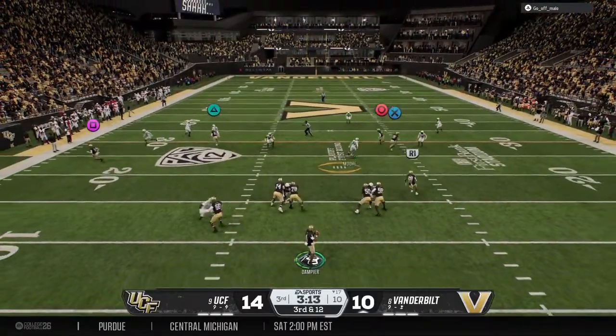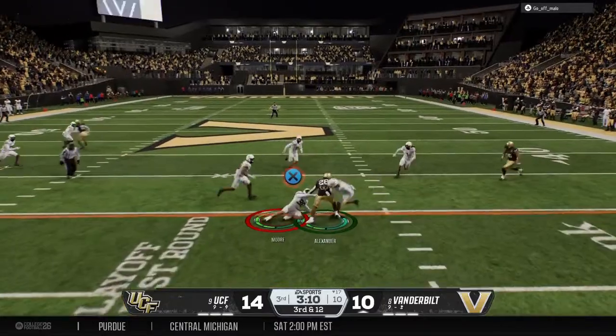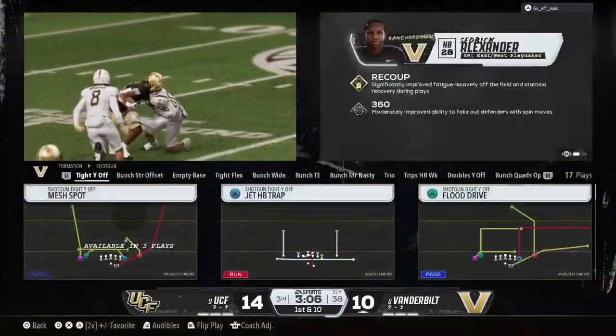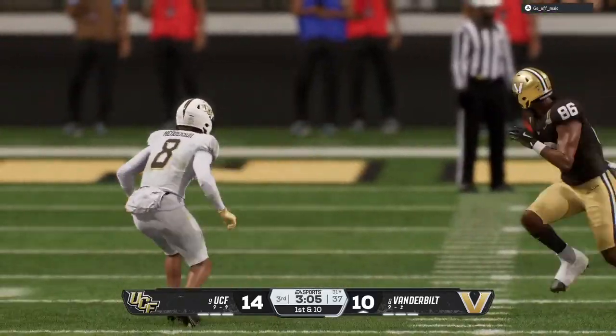Dropping back, looking to throw for the first down. Tries to get it to the running back. Caught over the middle. It's Alexander. Tackle made after a solid gain. Will spot the ball to 31.